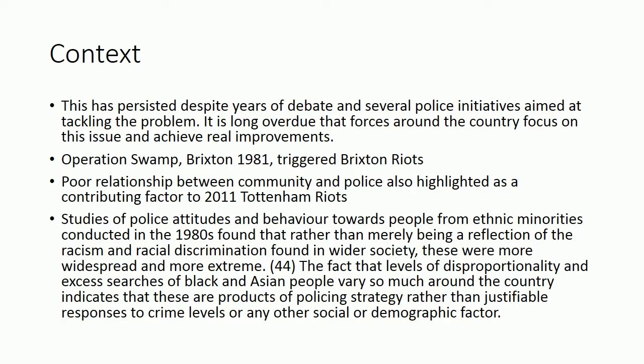Resolving or ameliorating the issue of disproportionality is long overdue. Perceived or actual discrimination is often a major contributing factor to the historically poor relationships between police forces and specific BME communities. Operation Swamp, which took place in Brixton in 1981, triggered the Brixton riots. Poor relations between community and police was also highlighted as a contributing factor to the 2011 Tottenham riots.